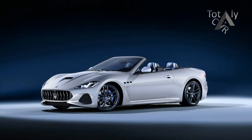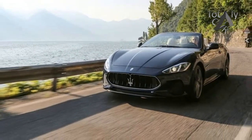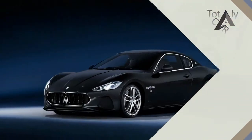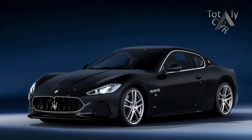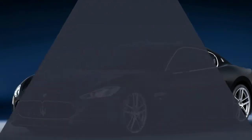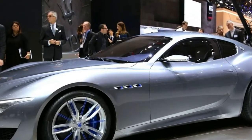The untrained eye might not see much difference between the 2008 GranTurismo and the 2018 GranTurismo, but there have been many small changes over the years. The 2018 model has new bumpers at both ends that help lower the drag coefficient to ensure that this Maserati, in coupe form, can reach at least 185 miles per hour.